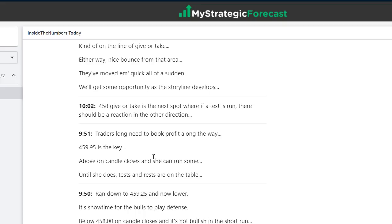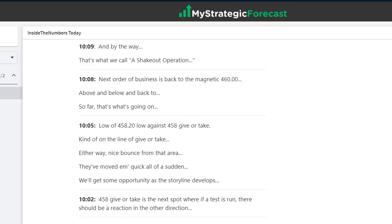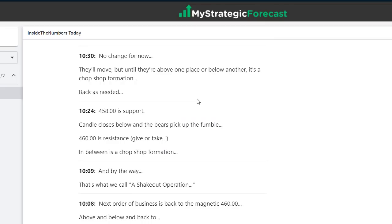They weren't able to run, they weren't able to get above and close above, and tests and retests were on the table. Here we go again with 458, 1002. The next spot where if a test is run, there should be a reaction in the other direction. They never got there. The low here was 458.20. I wanted 458. Then we go back to the magnetic 460.